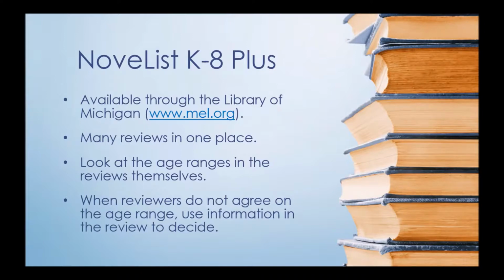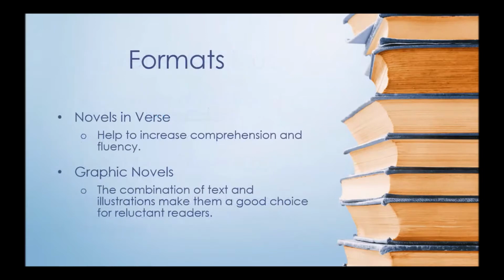But before we do that, I want to talk about two different formats that are important to have in your tween collections. The first one is novels in verse. Novels in verse help to create comprehension and fluency.